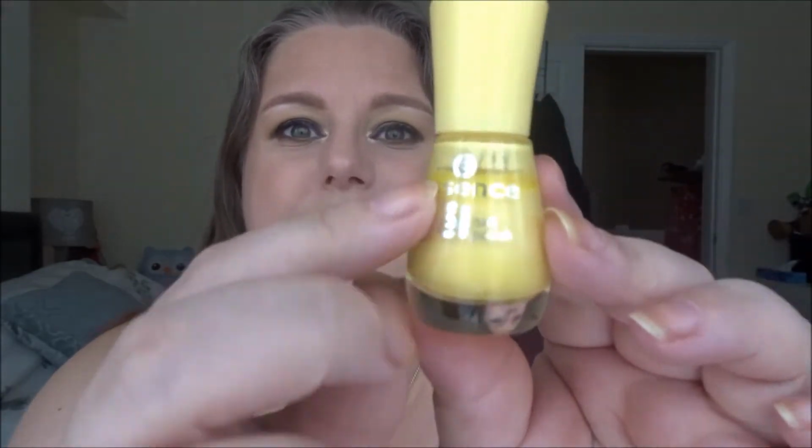The next number was number 10, and that was your Hogwarts house colour. I am a Hufflepuff, so I went for something yellow. And the only thing I could think of was a nail polish. So we have the Essence Gel Nail Polish, which isn't actually a gel. This one is currently down to here. Can you see?